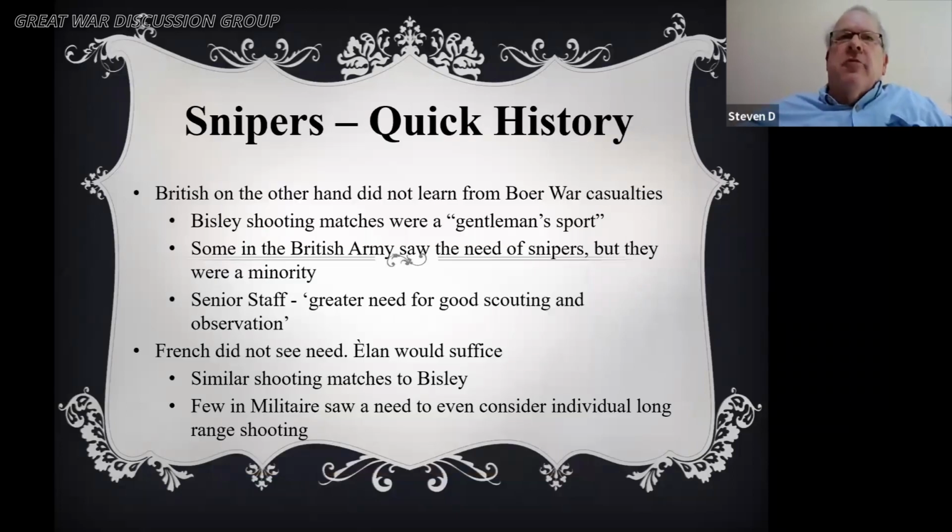The British, on the other hand, really did not learn from the Boer War casualties. While they had the Bisley shooting matches, these were considered a gentleman's sport, and although they were long distance, they were not done by the army itself. Some in the British Army saw the need for snipers, but they were a minority, because senior staff saw a greater need for good scouting and observation than for good long-range shooting skill.